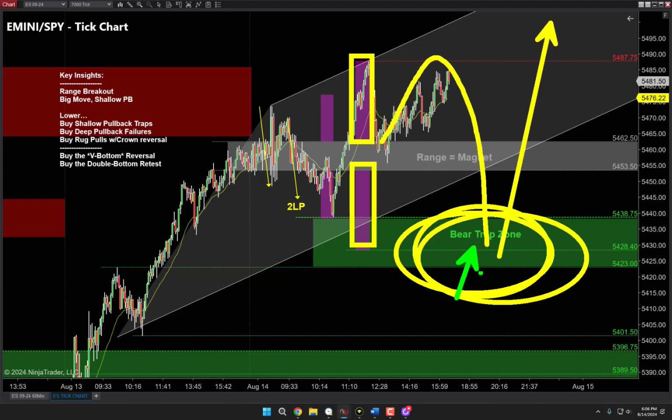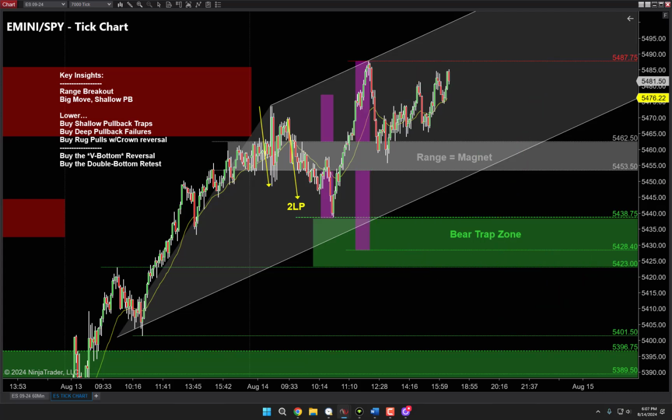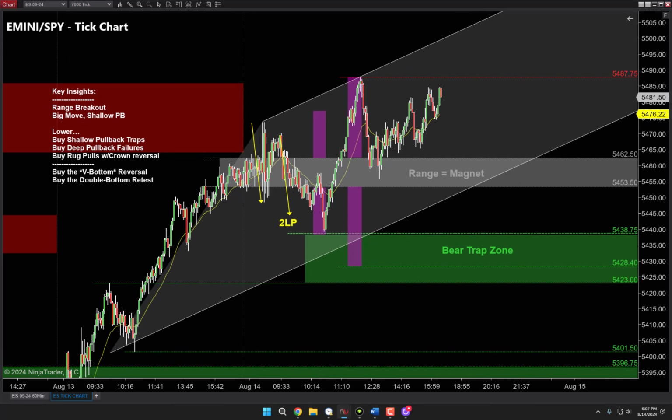Remember, there are quite a few different variations of bear traps, and we'll talk about that, of course, as we go deeper into this video as well. So one of my favorite trades is the bear trap zone below that low. But I think the most important clue for tomorrow is what I call a big move, shallow pullback. Big move, shallow pullback. We've had a pretty big move.